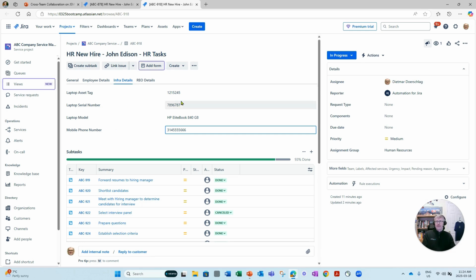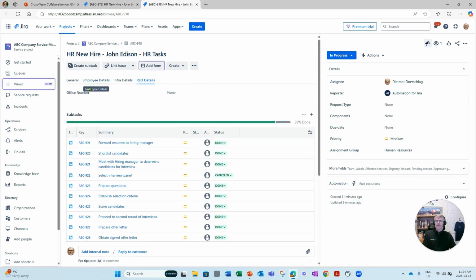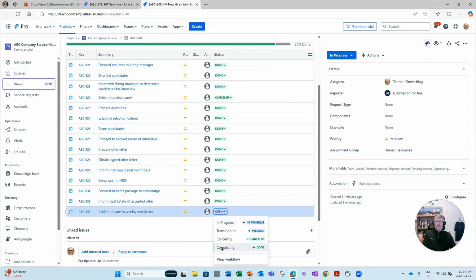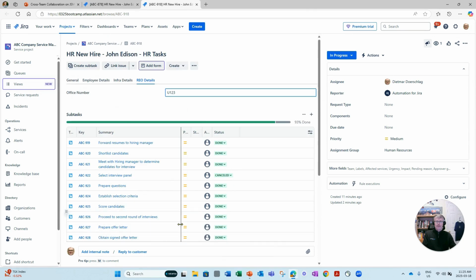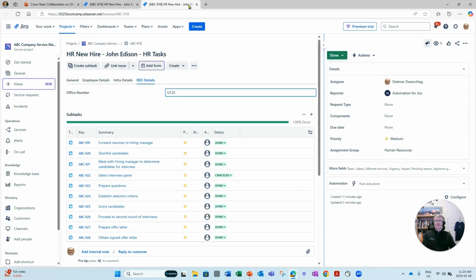Now, all those data points, once collected, are available to all other teams. We wrote automation so that if and when a data point is updated or changed, that new data point is copied over to all the other teams. So there is always full transparency, one of the Atlassian System of Work core principles. This is true for infrastructure, for employee details, and also, for example, real estate, where we could record an office number. Once all of this is complete, HR completes the very last task, adding the employee, for example, to a weekly newsletter, and they would now complete their task list.